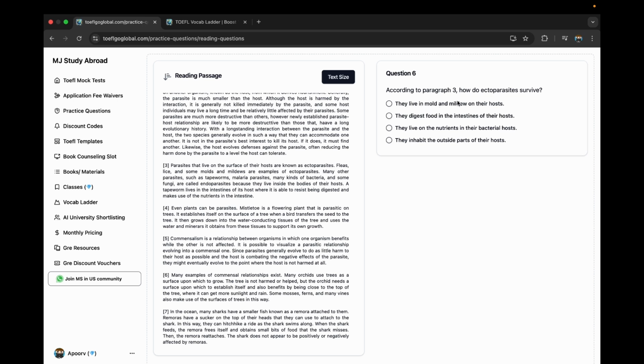So we'll answer for paragraph 3. They live in mold and mildew of their host. We definitely saw mold and mildew in the first line of the paragraph. Fleas, lice, and some molds and mildews are examples of ectoparasites, and we are talking about ectoparasites here only. Second option is they digest food in the intestines. These are the actions of endoparasites. They live on the nutrients, the bacterial hosts. It's definitely not this answer. They inhabit outside parts of the host. So option 1, they live in the mold and mildew on their host. Mold and mildew are examples of ectoparasites, but it does not explain how ectoparasites survive. So the answer is definitely the fourth option.